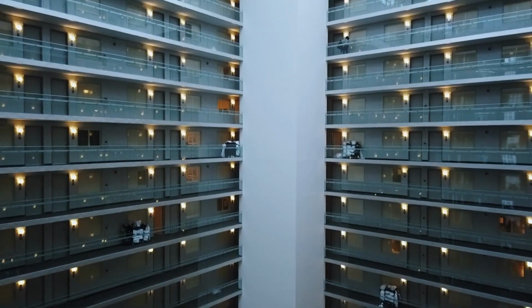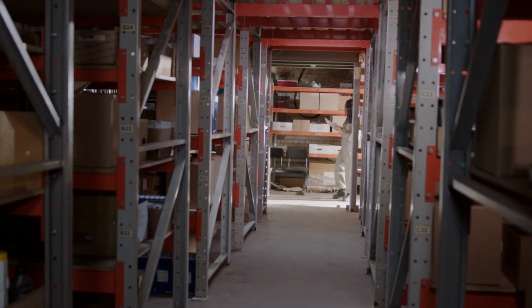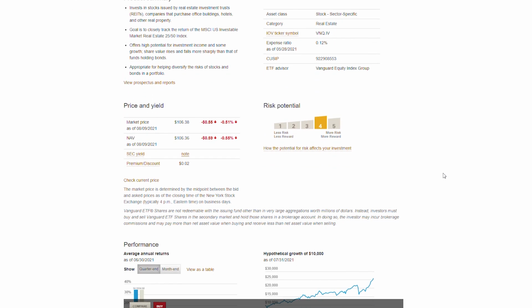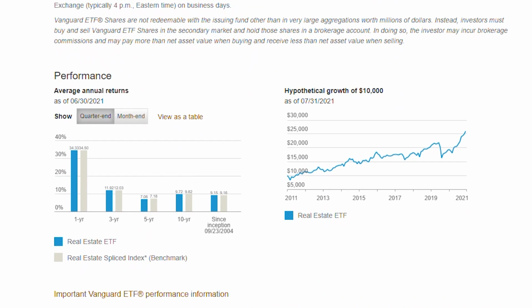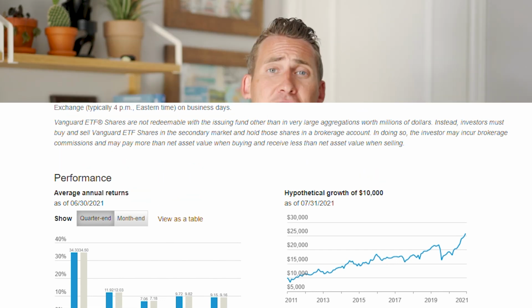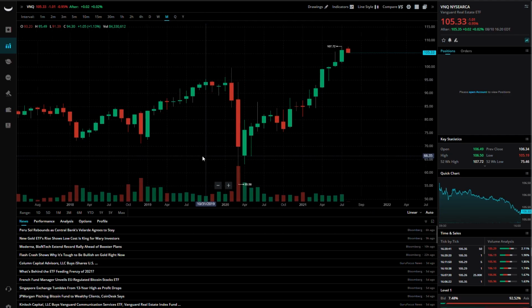And it's a very well-known real estate ETF. This fund is made up of hotel REITs, healthcare REITs, public storage. When we look at this fund's return since inception, it's been averaging about 9.15% per year. In their example from their site, if you would have invested $10,000 in 2011, it would have grown to over $25,000 today. These ETFs trade on the stock market like any other stock, so you can buy them per share.